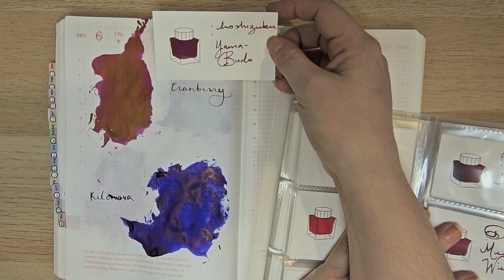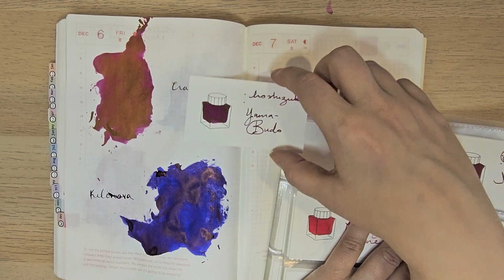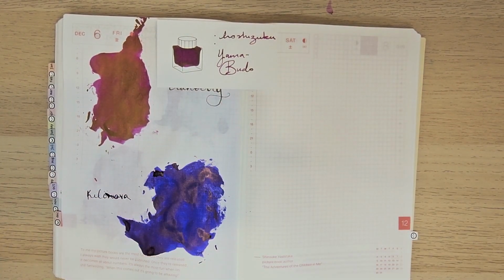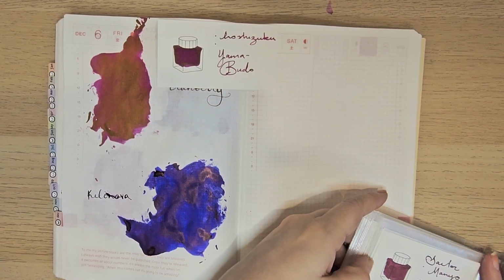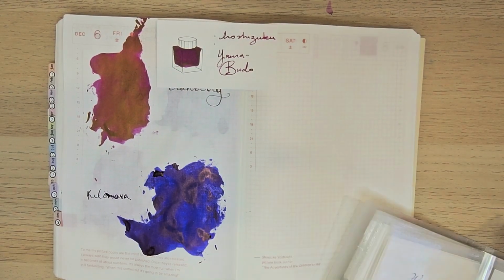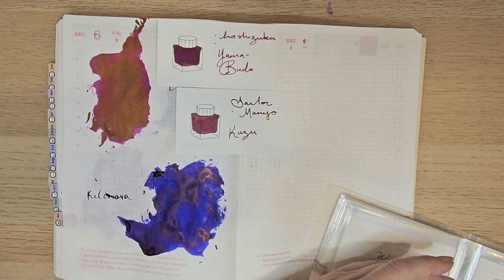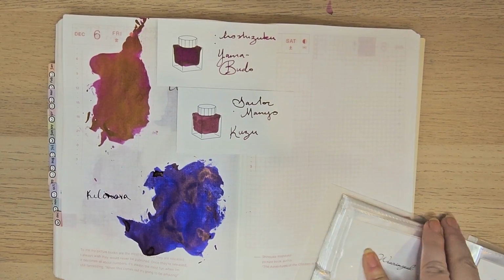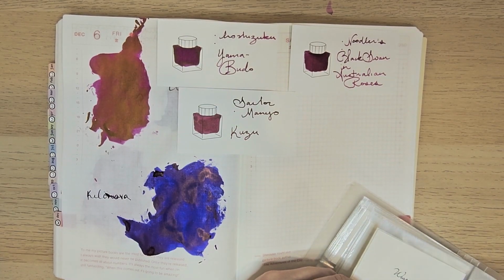So Yamabudo is just a little bit more pink than Cranberry, but it has that really intense sheen. And so that is the first one that I thought of. It looks like some of the usual suspects. Kuzu is pretty close, so I'll pull that out. There we go. It just doesn't sheen quite the same way. I think Writer's Blood is too deep. Black Swan and Australian Roses is very similar. And I think that's about it for the reds.